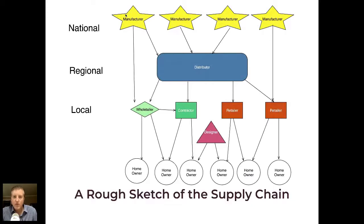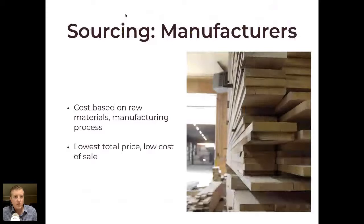This is where the flooring factory actually is. So their costs are based on really two things: raw materials and the manufacturing process. Their overhead tends to be really low, so their price when you buy directly from a manufacturer is lower. It's a low cost of sale. So you think, great, how do I do that?